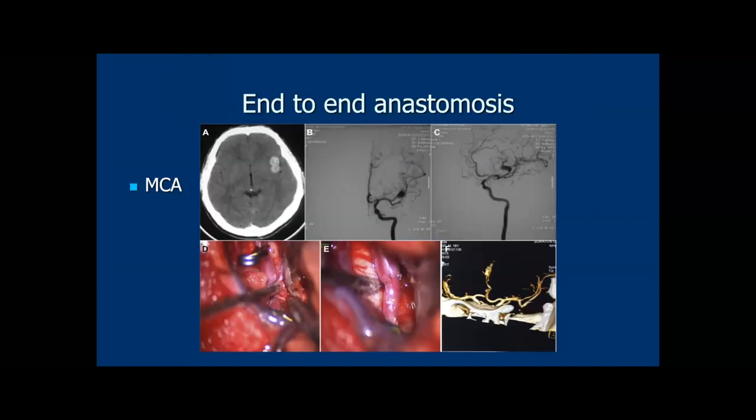End-to-end anastomosis is normally used in MCA anastomosis, like this case. This is a partially thrombosed long segment MCA aneurysm. So I resected the MCA aneurysm, but we still had enough length of the vessel to do the direct anastomosis. I just cut the aneurysm and made the end-to-end anastomosis. This is the final result. You can see the vessel was patent, and the stoma was quite good.